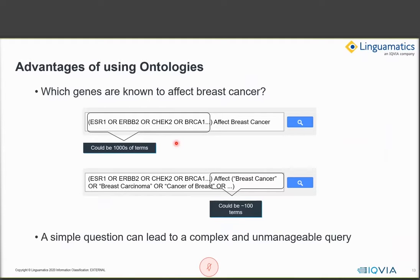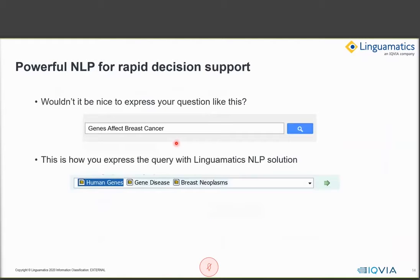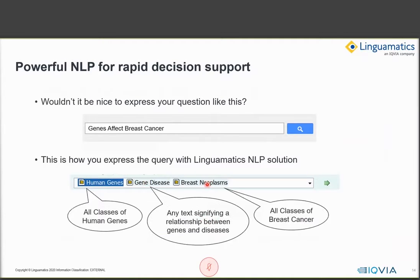So trying to think about a simple question, what genes are known to affect breast cancer, if you're trying to use a keyword approach, it can end up being a really unmanageable query. So being able to say, okay, I'm looking for all the human genes with a gene-disease relationship associated with breast neoplasm, that's a much more straightforward, clean, effective way to ask that question and to get the structured information back.